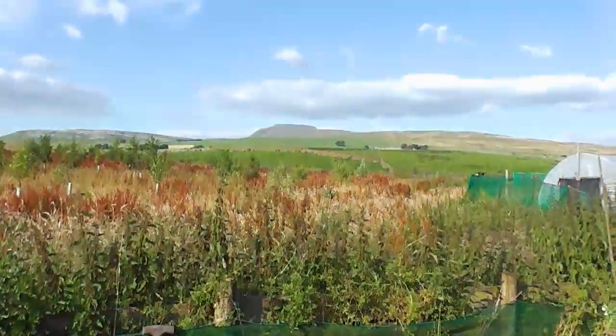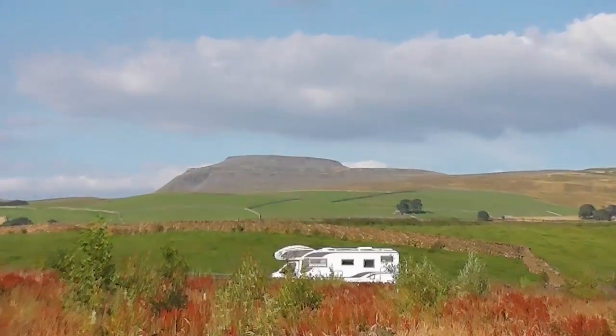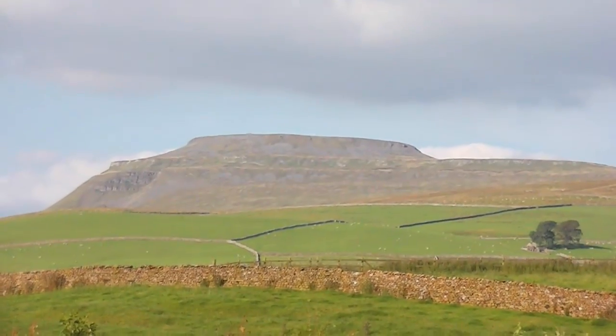Anyway, that's about it, folks. I'll just zoom in on Ingleborough. That was the mountain I had a walkabout around the other day, if you remember the video.